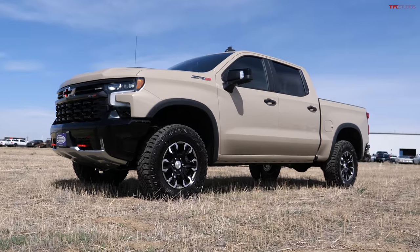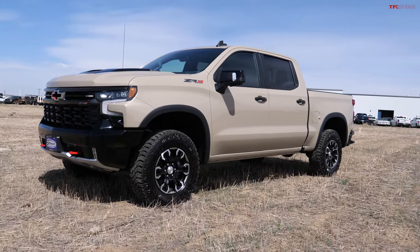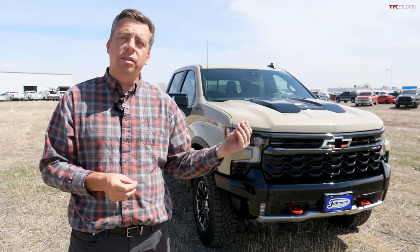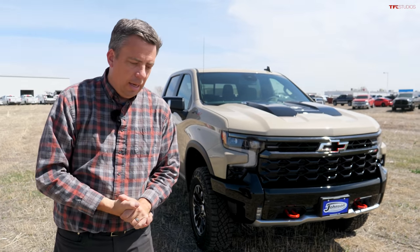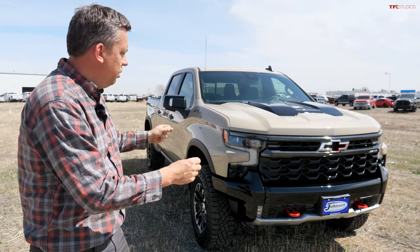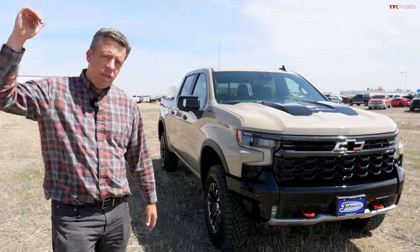MSRP on this truck is $67,215. It's less than the $70,000 starting price of the Raptor. Of course, it's way less than the TRX. It's even a little bit less starting price than the new Tundra TRD Pro Hybrid. So you get all the torque, all the power, all the special suspension. And let's jump inside because you also get special tech.